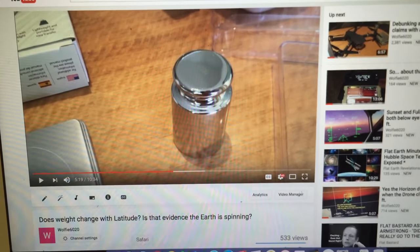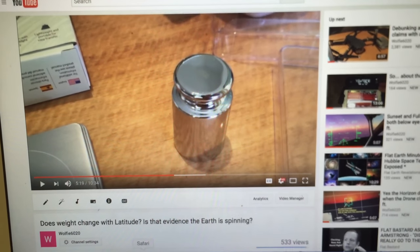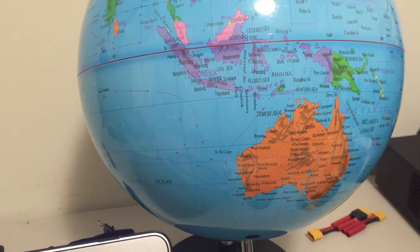So following on from my video the other day, which demonstrated that the weight of an object will actually change with latitude, the other part of my experiment was to test this weight and scales on a moving aircraft. And I was able to do that today.